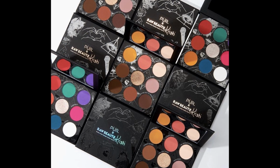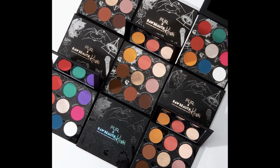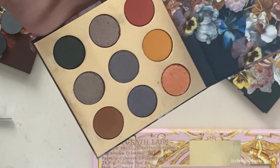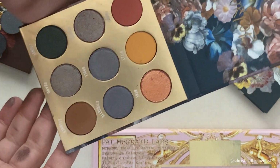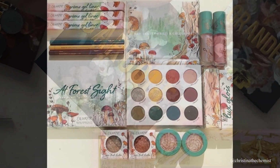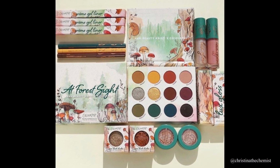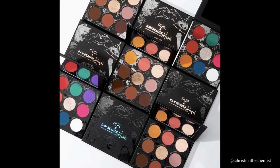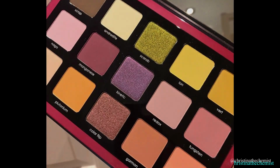There's really nothing unique about their formula other than they switch up the shades every other week and put on different packaging and call it a new name. So I think I'm pretty much complete with my collection of ColourPop at this point in 2020. I don't think I'll be buying any more ColourPop unless it's something completely unique.